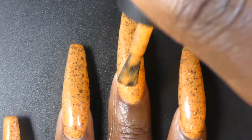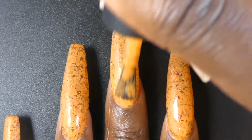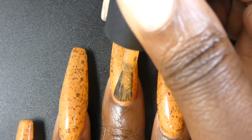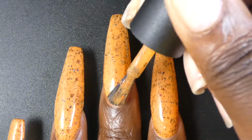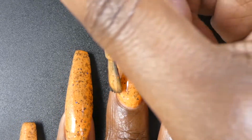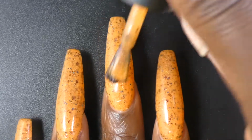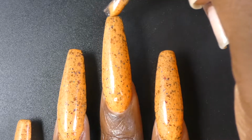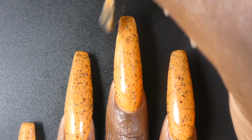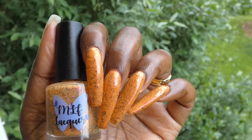Heavenly Messenger had a great formula. It didn't feel overly thick or thin, and I did not have any application issues. The flakies all spread out evenly and easily on their own without needing to do anything special. I found in person the orange base has a hint of peachiness to it. I feel like my swatch photos came out very pumpkin-y. This is definitely a medium orange, not a pumpkin orange, not a peachy orange, it is a medium orange.